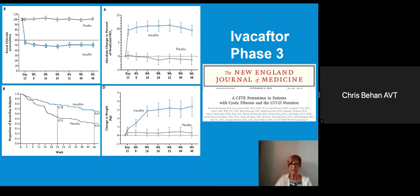Ivacaftor was, of course, the first of these to be developed, and these data, which are 8 years old now, will be familiar, I think, to many of you, but I think they're very useful to set the scene as to the sort of improvements in CFTR function and clinical benefit that can be achieved by harnessing CFTR function. So this was patients with a single copy or 2 copies of the G551D mutation. This is a so-called Celtic mutation, a gating mutation that fails to open in response to intracellular signals.